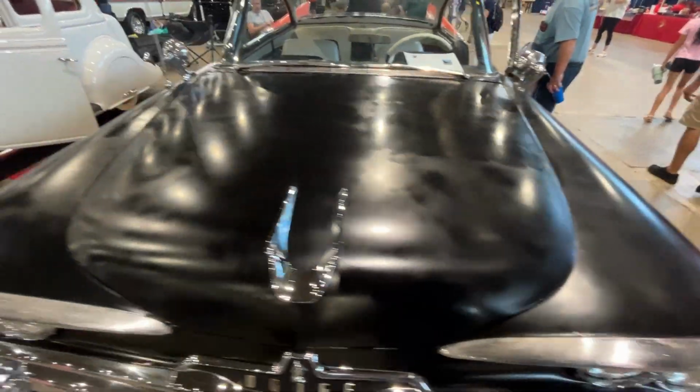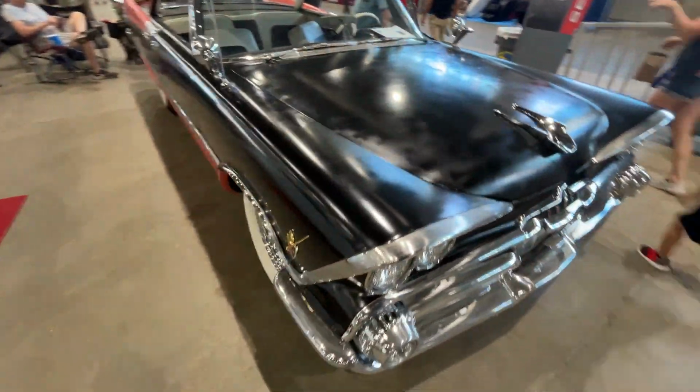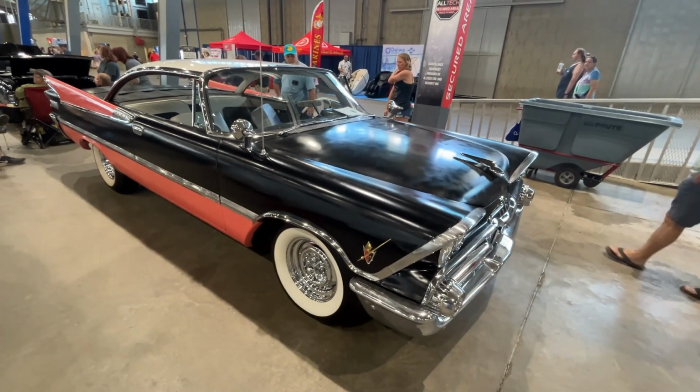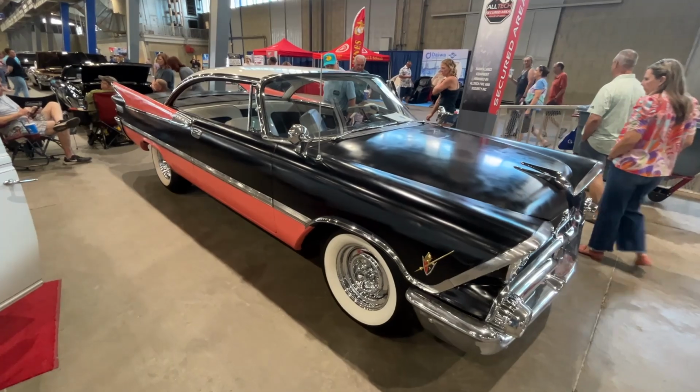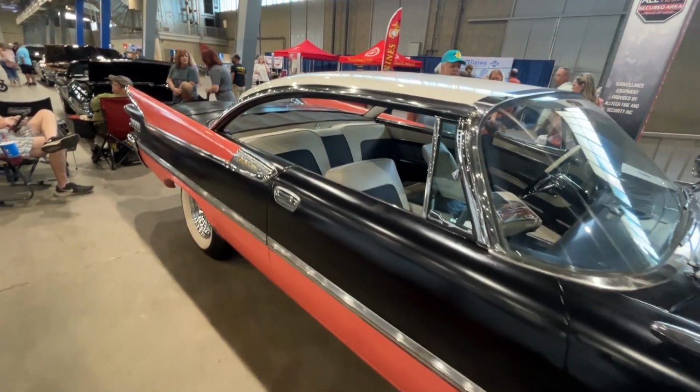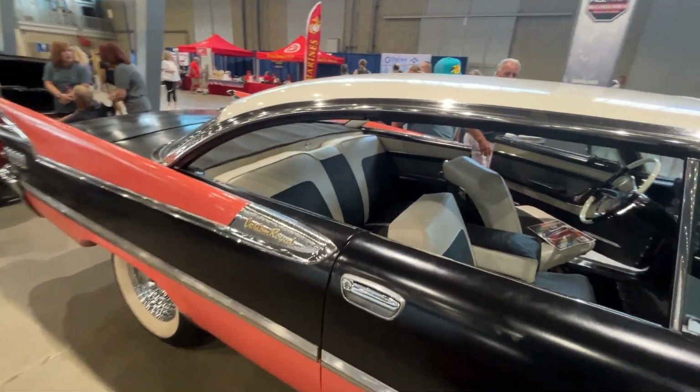And I'm going to try to get around here. I want you guys to see the taillights. And the event is a little crowded, so bear with me as I try to not be rude and be courteous to everybody around me at the same time.